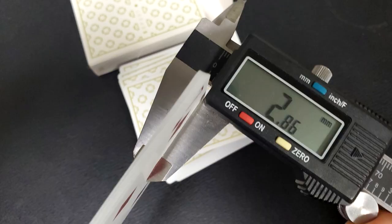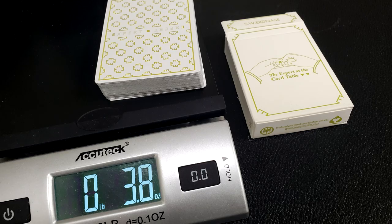You also want to know how these cards feel and how these cards handle. Best thing I can do is weigh them and measure them, and then you can use those comparisons against decks of cards you already have in your collection. Ten cards in the caliper come to 2.86. 2.86 is more of a thicker stock, more of a rigid stock.